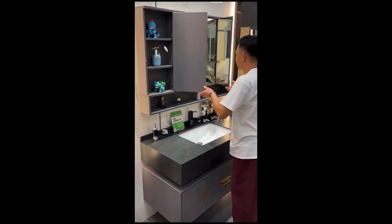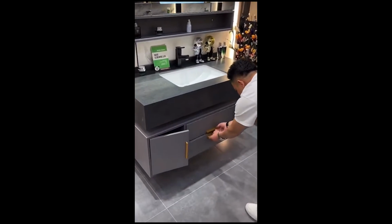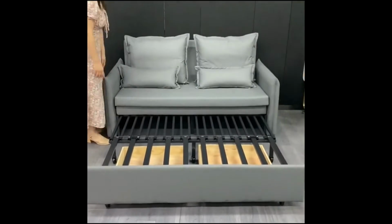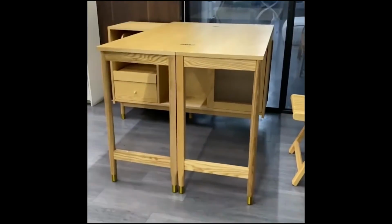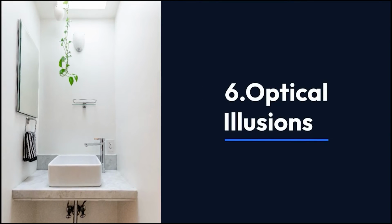You can also incorporate a floating shelf above the toilet that acts as both storage and display space. Don't forget about seating options with hidden storage compartments, such as a bench with a lift-up seat or a storage ottoman. By selecting multifunctional furniture, you'll be able to make the most of your small bathroom without sacrificing style or convenience. Number 6. Optical Illusions.